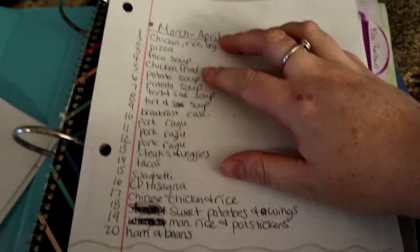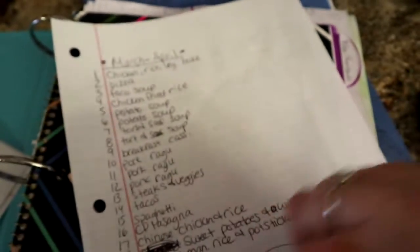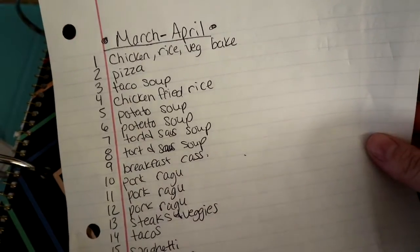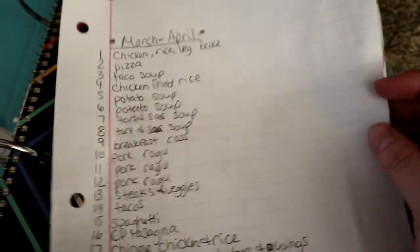To go along with our March and April freezer and pantry challenge, I thought I would show you guys all the dinners that I already have prepped, or at least have all the things for in our pantry and freezer. So like tonight we're having the chicken, rice, and veggie bake. Then we're going to be getting a pizza for a sleepover this weekend, so that is one thing I don't have, but I needed to put that on the list.